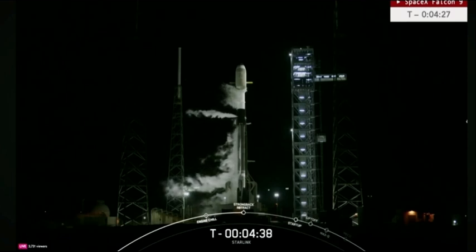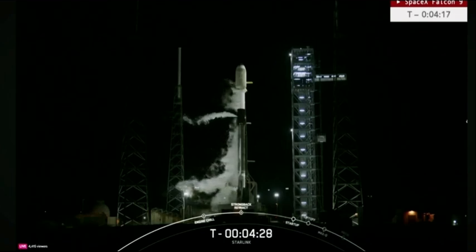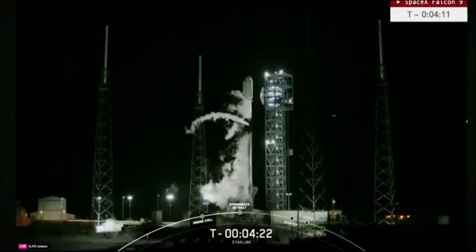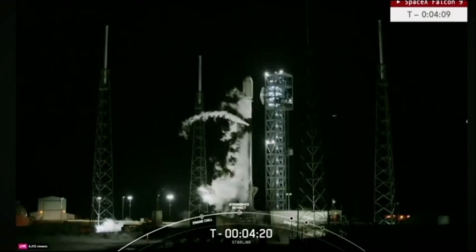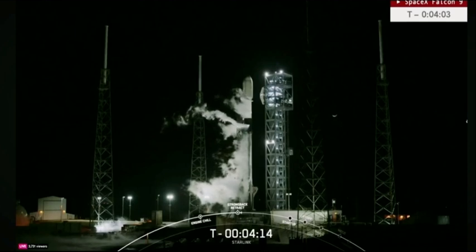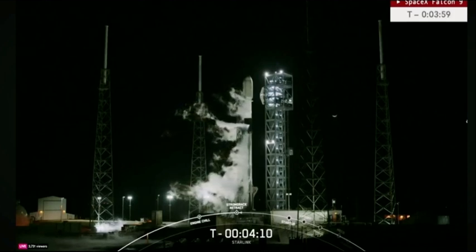Bit of housekeeping here. You'll notice that our countdown clock is a little bit ahead of what you see on the SpaceX feed. Reason for that is our countdown clock is in real time. The feed that you're seeing on SpaceX is coming in on a slight delay. So, of course, we'll be making these callouts in real time and making the acknowledgement of the discrepancy with SpaceX as it is relevant. Strongback retract in progress.